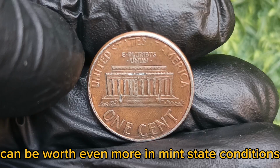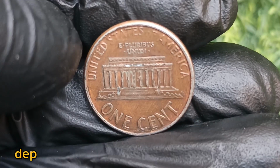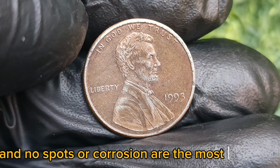In mint state conditions such as MS-65 or higher, prices can range from $1 to $5 or more, depending on eye appeal and market demand. Coins with full original luster and no spots or corrosion are the most desirable.